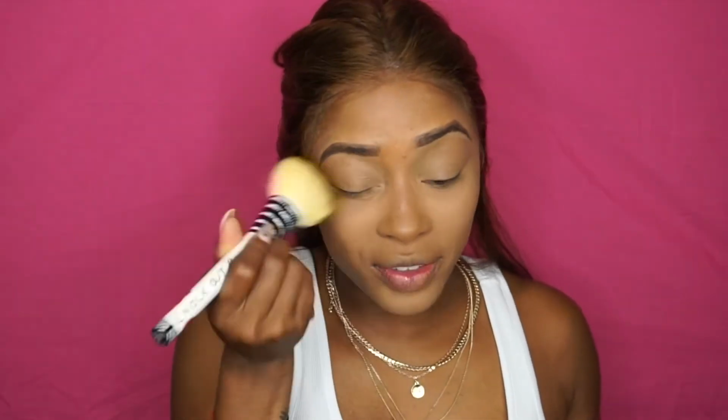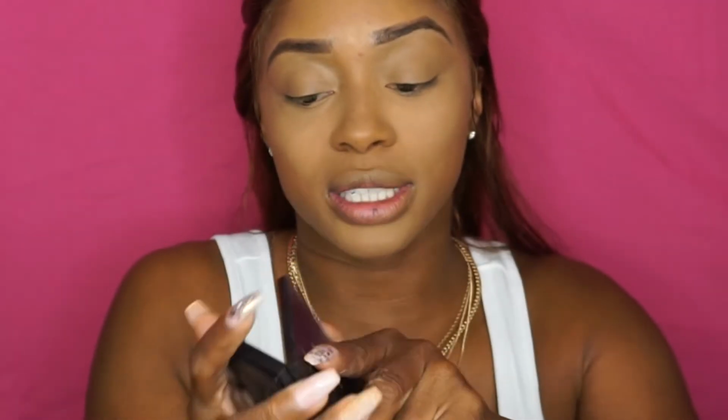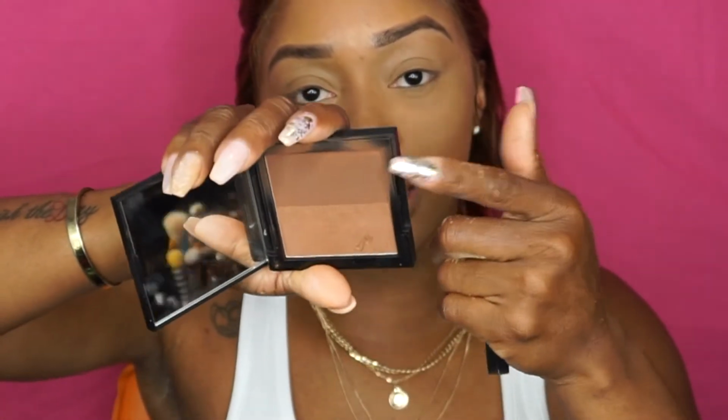So after I do that, I'll go in with some bronzer. It's summertime. We want to be bronzy and golden, so we like to deepen it up more than usual. My favorite go-to bronzer right now is this Morphe Showmance palette, and it's a bronzer and a contour together. I usually just stick to this contour color because it's really deep and it's matte and it's not red and it doesn't oxidize. It's perfect.